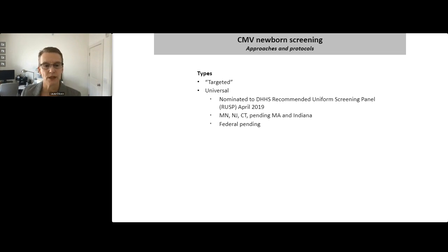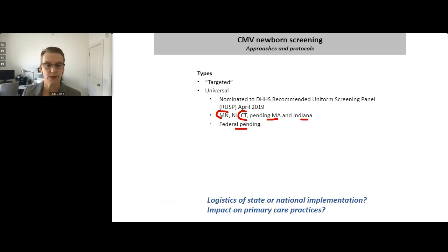Minnesota and very recently Connecticut passed universal screening laws so that all infants in those states are screened. We have a pending law in Massachusetts and in Indiana, and New Jersey's law is pending for the future. And actually, a couple months ago, one of the Connecticut senators submitted a federal law requiring congenital CMV screening on all infants. So we really are at an early stage of this process.